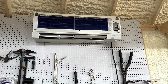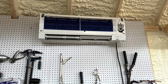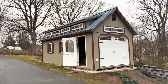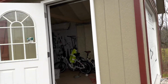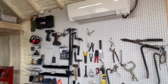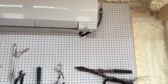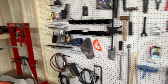This is without the final cover on it, but I mounted it, fairly easy mounting. Drill a hole through everything to get the line set through, and then this is kind of what the final installation is going to be. I obviously got a lot of cleaning up to do in this workshop. There's a lot going on. So there you can see the hole going outside into daylight, so all the drain and pipes and electrical wiring are going through there.